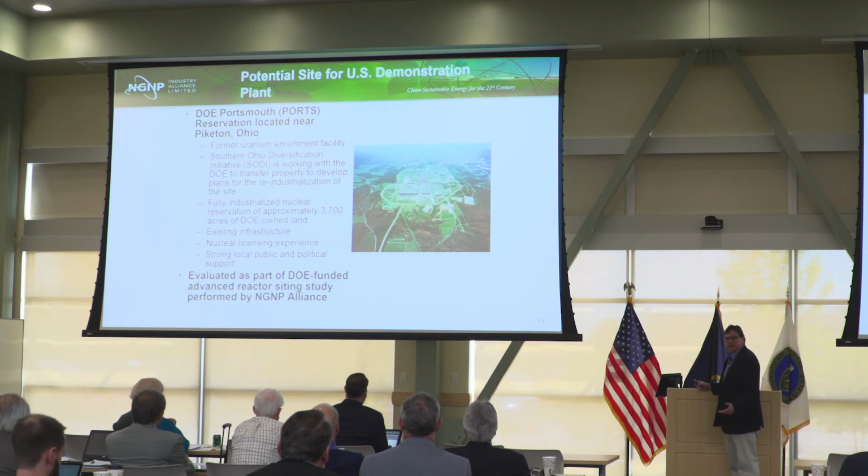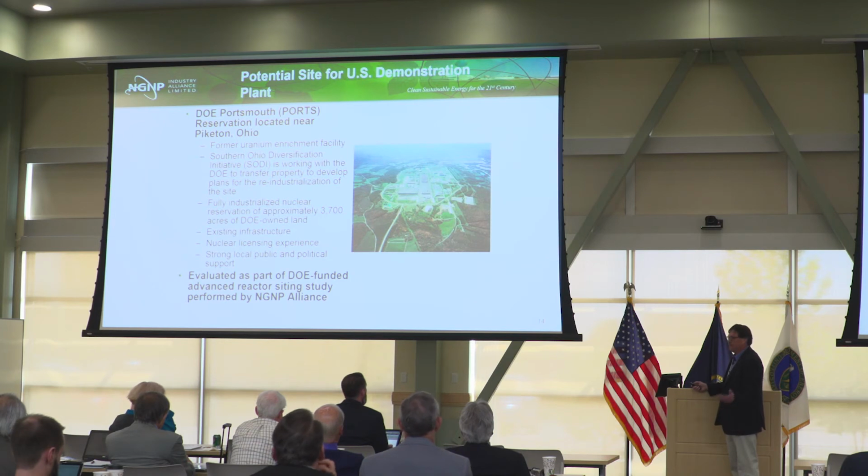As part of the work done by the NGMP Alliance, we also did a siting study. We looked at 4 candidate sites, including this Portsmouth site located near Piketon, Ohio. It was the site that scored the highest in our evaluation of these sites. And this is a former uranium enrichment facility. There's an organization called the Southern Ohio Diversification Initiative. They've already been working with DOE to try to reindustrialize that site.